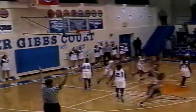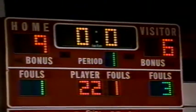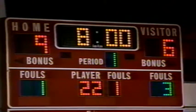A loud prayer three-pointer by Harris, and it goes. My goodness. A rainbow shot at the buzzer by Tiana Harris, and Blackman has cut the lead to 9-6. We'll send it back to the station for a 30-second timeout.